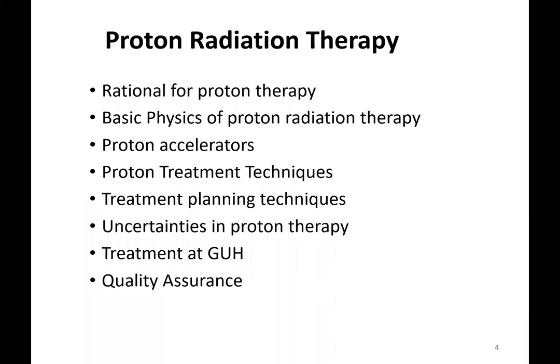Okay, let's start. So I will try to cover the topics. There will be a little bit longer talk today. There is a rationale for the proton therapy, basic physics of proton radiation therapy, proton accelerators, proton treatment techniques, treatment planning, uncertainties, treatment at Georgetown University Hospital, and some quality assurance. So for the first couple of topics, I will just give an eyeball on that. The reason is because you already had a talk from Dr. Abrar.